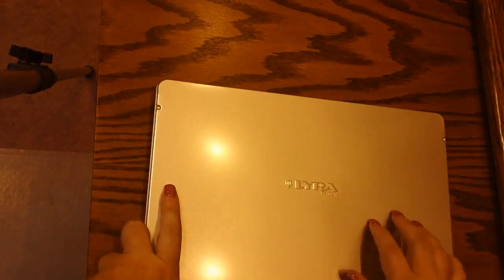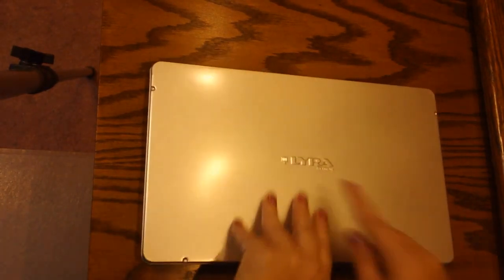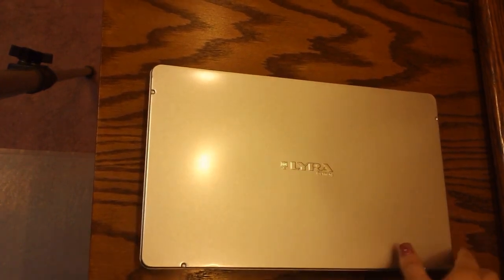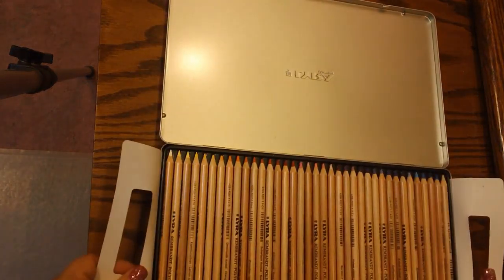Okay, so when you slip off this cover, you are going to get this tin that it comes in. It's just kind of a nice metal tin. Nothing really special, but it says Lyra, or Lyra. Is it Lyra or Lyra? I always pronounce it Lyra, but it says Lyra on the top of it. And then you open it up, and here are our pencils, okay?